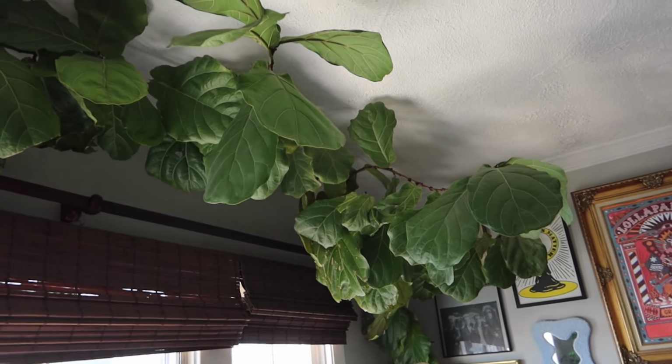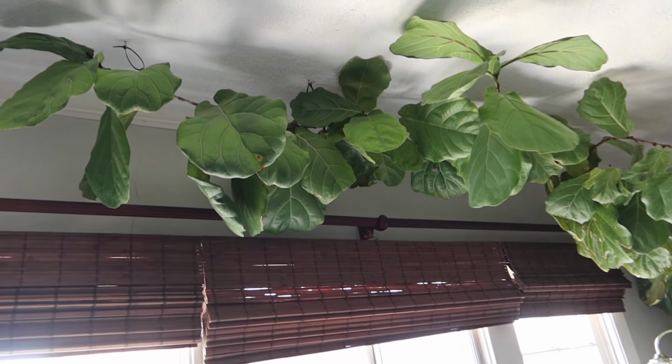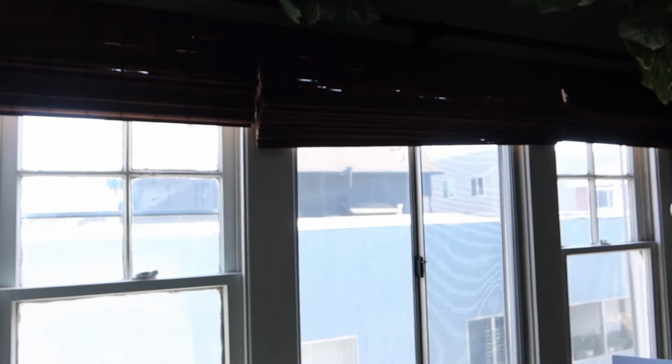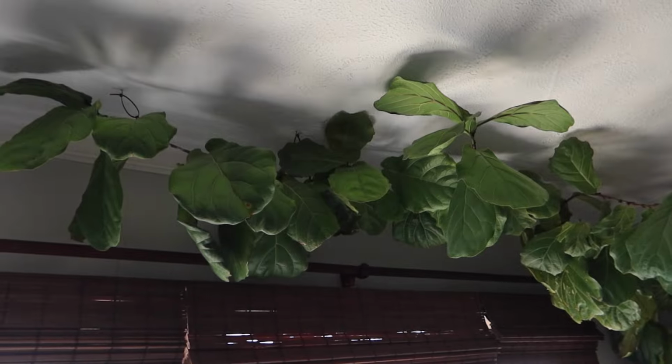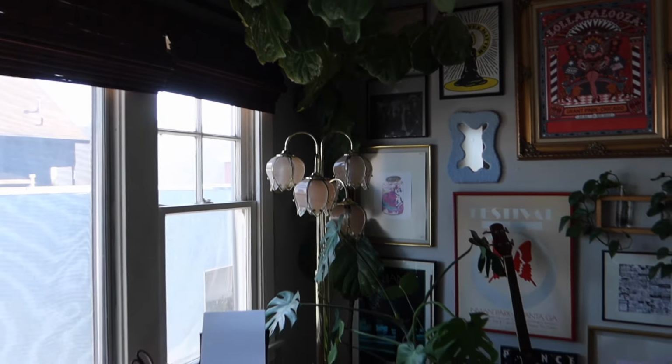We've propagated it once. You guys saw that one in the living room. Our main thing with this is consistent light. This window is very bright, as you can see. It's south facing, and I just think all day it gets all of that light, it soaks it up, and then we do bottom watering.